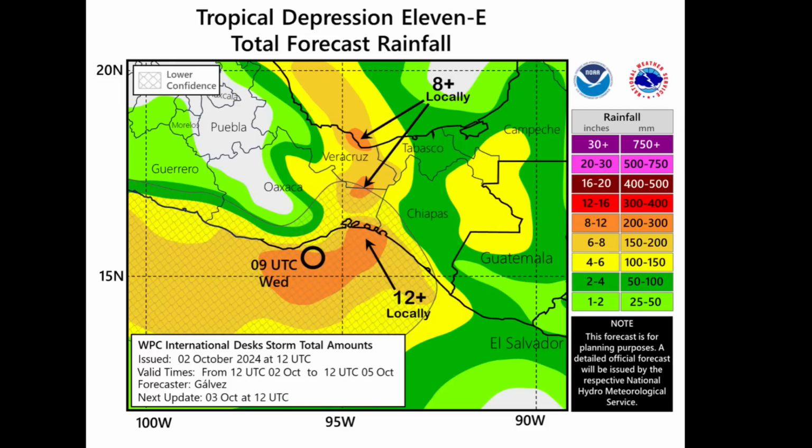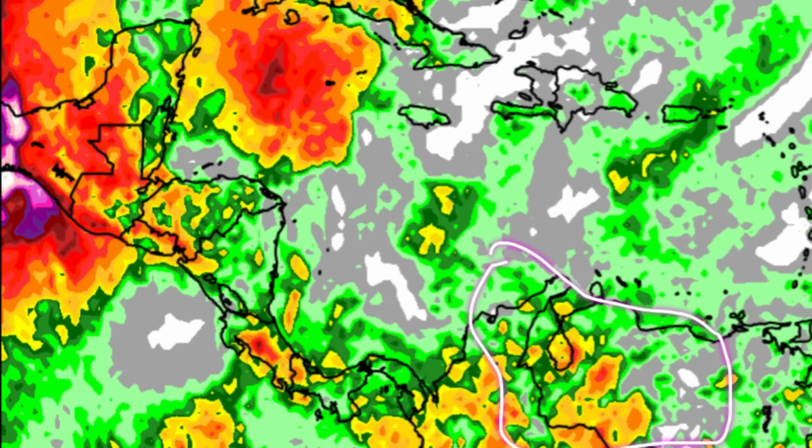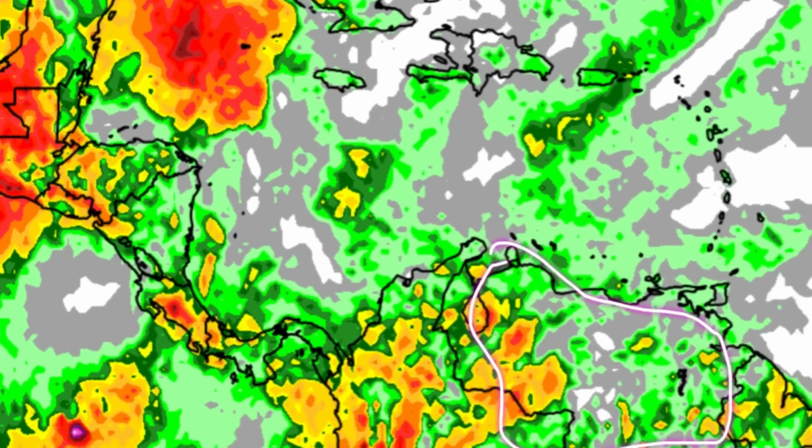So there could be isolated totals up to 12 inches in some areas, a lot of heavy rain in parts of southern Mexico, which is definitely flood-triggering rainfall occurring there. And then elsewhere in parts of Belize, Guatemala, El Salvador, Honduras, Nicaragua, Costa Rica, Panama, there could be some downpours around here and there. And then as we head to northern South America, similar thing.